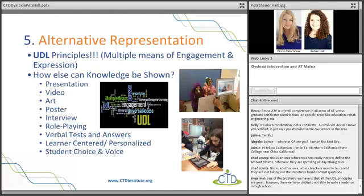And it doesn't always have to be writing an essay or taking a test. It can be a presentation, a multimedia presentation, a video. Students love to use technology, whether it's their phone or a tablet or other means to take videos, to do interviews. Art, so many of our students are creative, and there's so many ways for them to create art to demonstrate their knowledge. A poster, role-playing. We have a lot of great students who are interested in acting, and role-playing can be a really great way for them to show their knowledge.